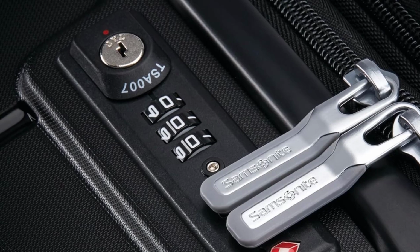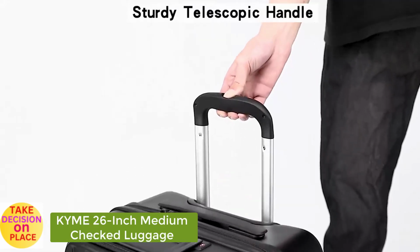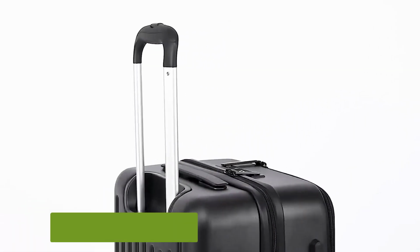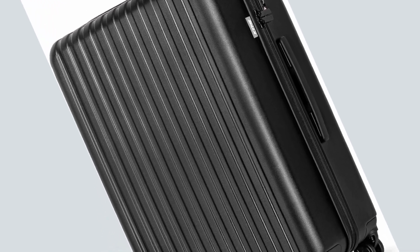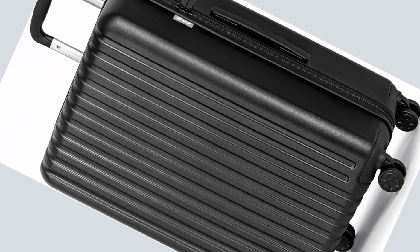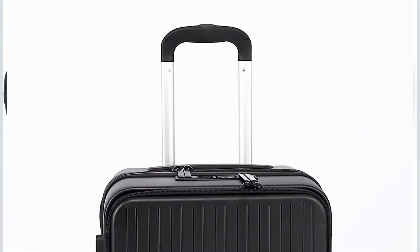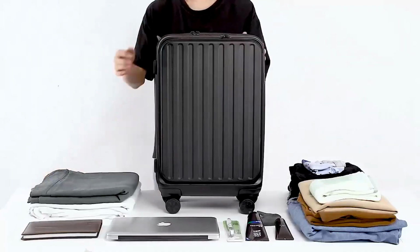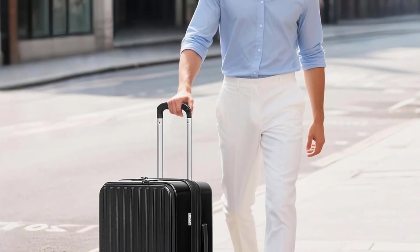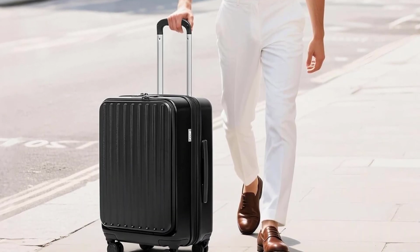Number 4. KYME 26-inch Medium Checked Luggage. The KYME 26-inch Medium Checked Luggage is built for travelers who demand durability, space, and smooth mobility. Crafted from 100% PC, this hard-shell suitcase features a 3-layer microdiamond textured surface that resists scratches and absorbs impact, keeping your luggage looking sharp even after long-haul flights and rough handling.